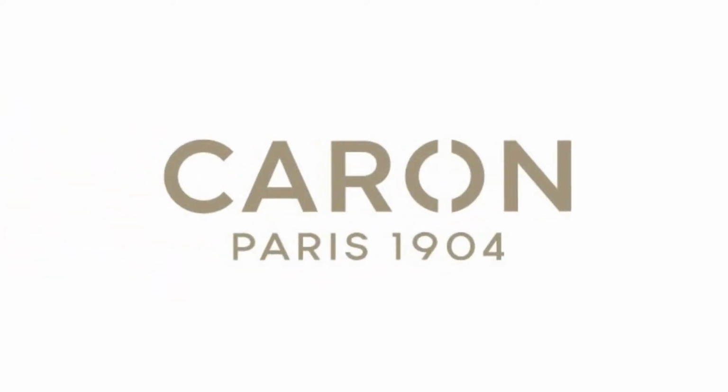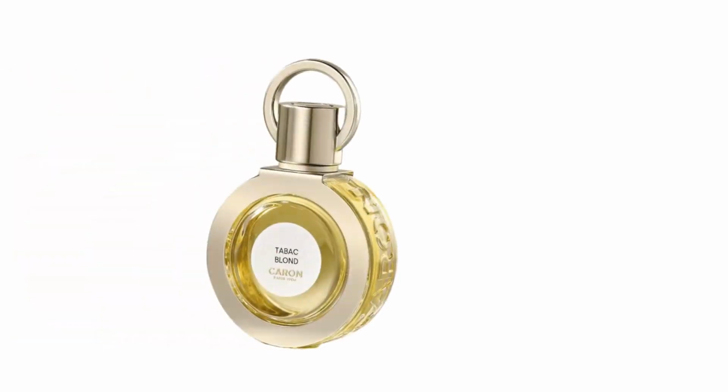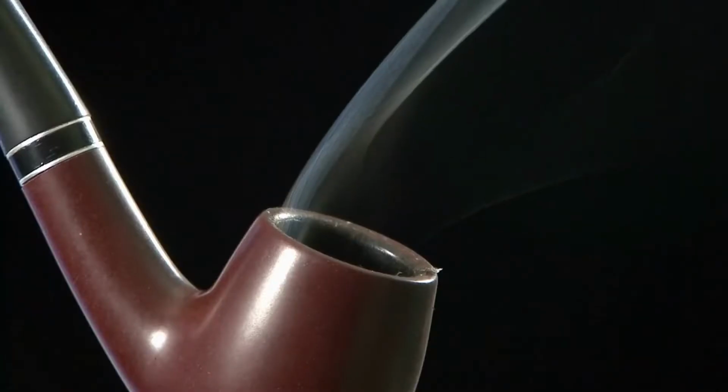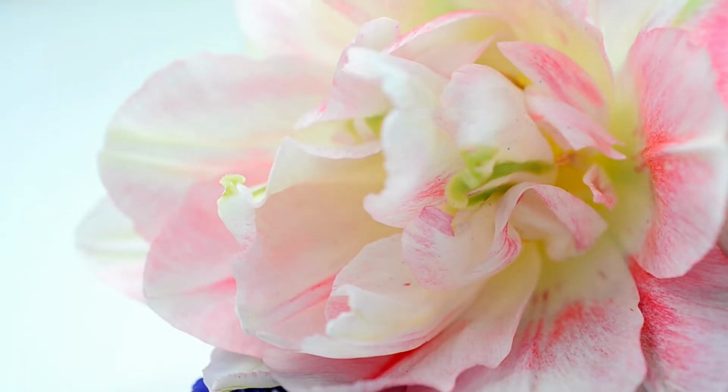Okay, the fifth perfume brand, and this one is also iconic. This is Caron. Caron, so pronounced Caron. You really have to pronounce the R in the name, so Caron. I love this brand. There are a few boutiques here in Paris. My favorite one is Tabac Blond, a tobacco perfume with some very powdery floral notes. It's very unique and it's very Caron because Caron used to blend different types of very opposite notes together. In this one you have a mix of tobacco notes and super powdery floral notes.